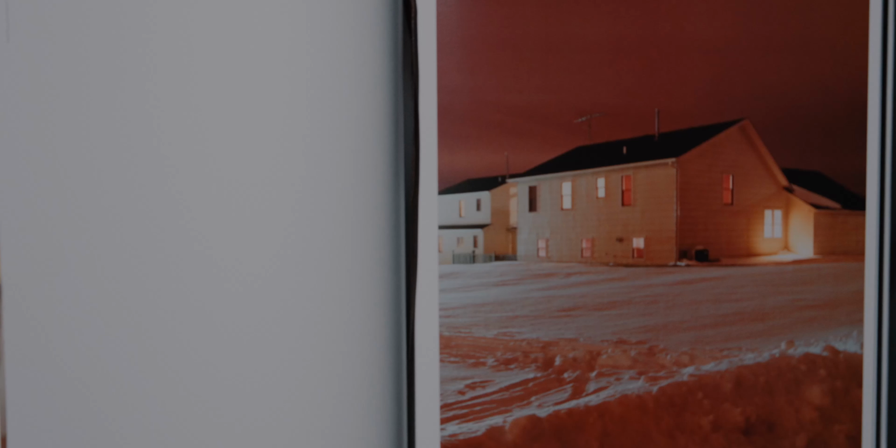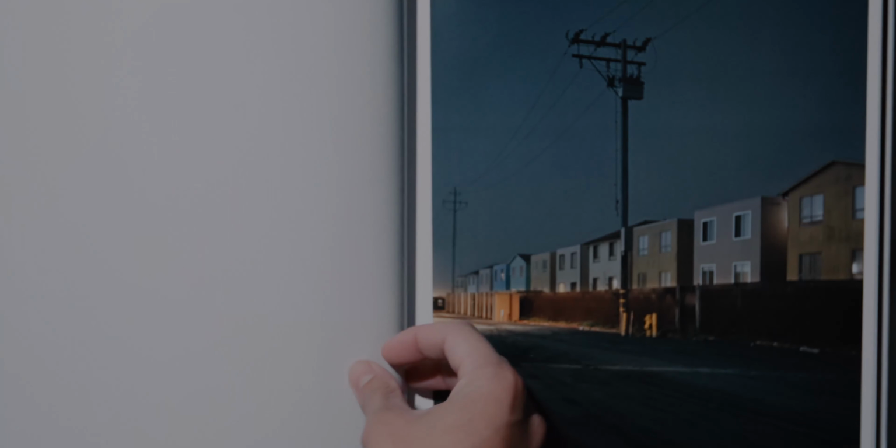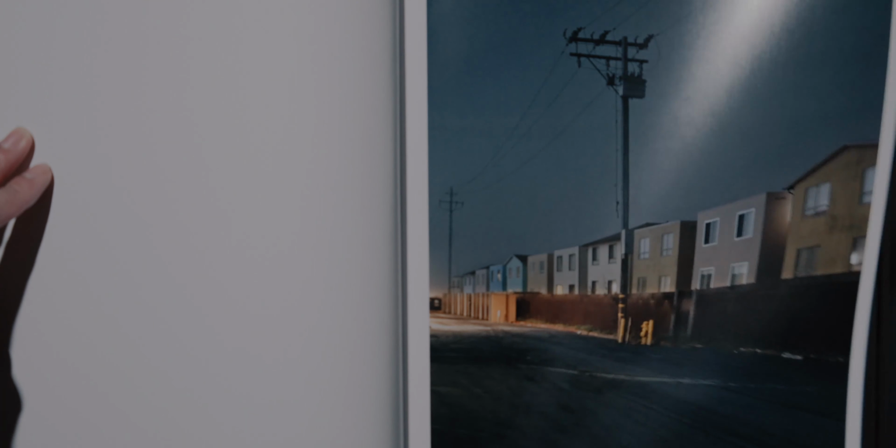I don't want to introduce who Todd Hido is, but rather I'd let his work speak for itself. There's definitely something about how he made these photos that evokes a certain type of emotion from the viewer's perspective. The photos draw me in as if I was standing next to it.